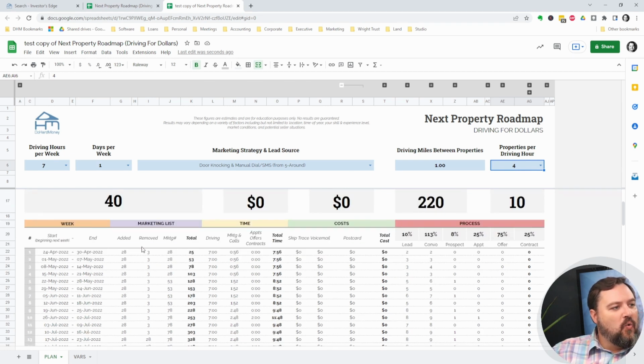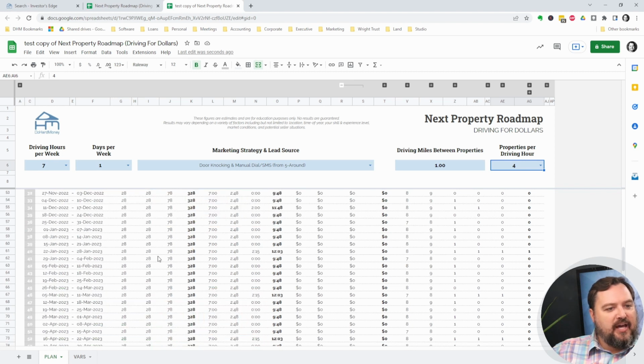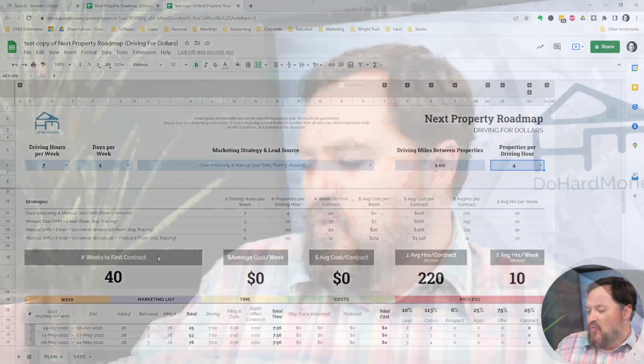Now, this basically gives you a week by week schedule for you to find your first deal. Now, it may seem like, oh man, 40 weeks or 30 hours or whatever seems like a lot of time. And the reality is it is. I can tell you right now, the very hardest deal to do is your very first one. And after you've done one, the next one becomes easier. The next one becomes easier because you've got a lot of learning that's happening along the way. But let's just play around with this real quick.